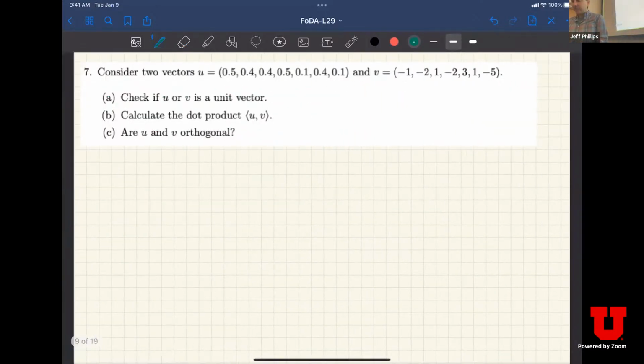Okay, consider 2 vectors. I won't read them all here. Check if U or V is a unit vector. Let's first check V. Is V a unit vector? A unit vector is a vector whose norm is 1. Implicitly, that's the 2 norm. Is V going to be a unit vector? No, it's too big. So not V.